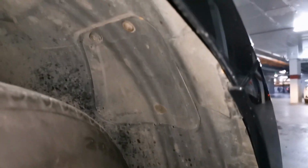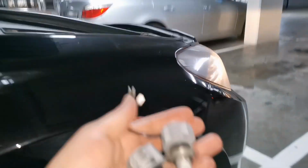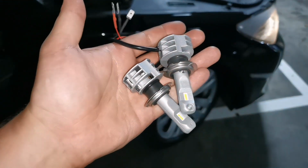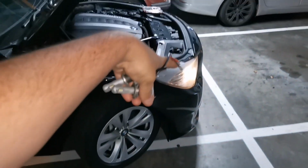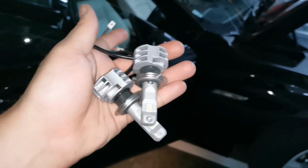I've just checked, so we'll have to fit them through this door here. We have 2 bolts on top and that will come out so we can access the headlight. I will proceed and fit one of them, so we will be able to compare driver's side with the passenger side and see which looks better. I'll be back in a second.